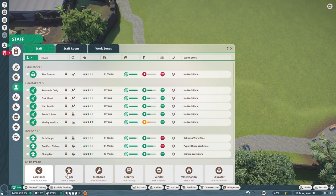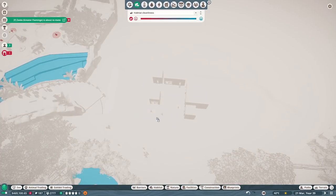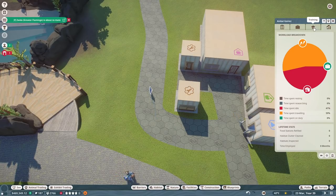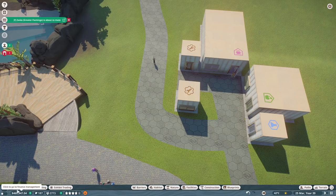Oops, I was in the right tab. Let's go ahead and get a, where are they? Keeper. Here we go. Perfect. Yeah, one should be fine, right? One should be fine. Let's go ahead and wait. I have to pay you less. Don't run away. Don't run away. You just started. You don't get paid that much.